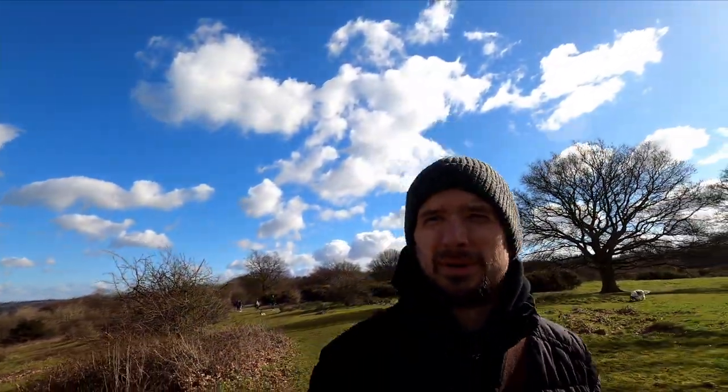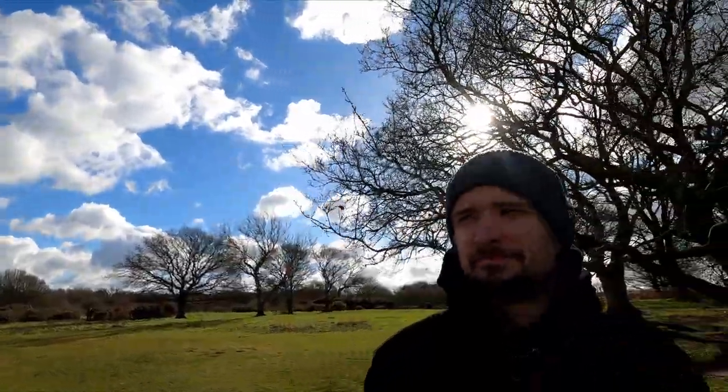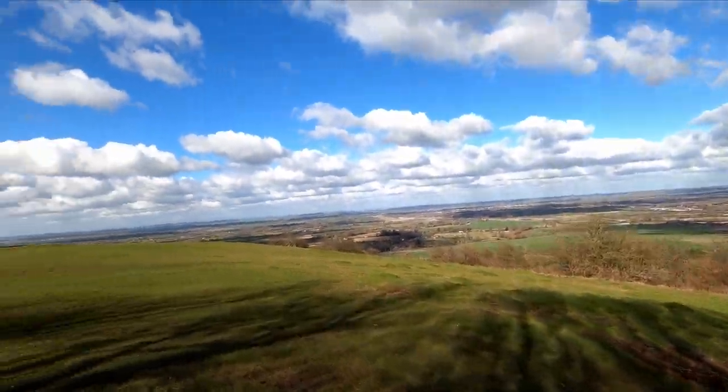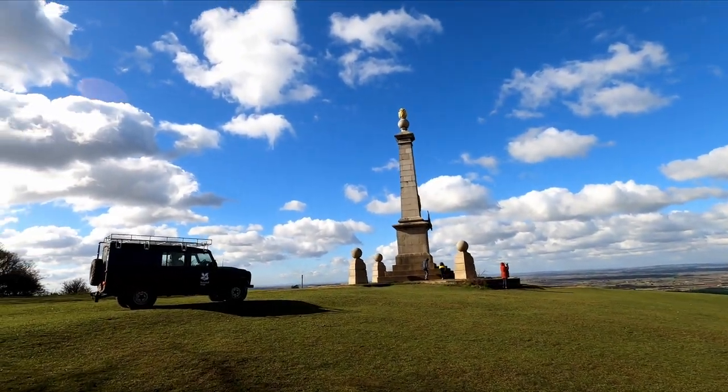Awesome, awesome view as well. Overlooking, well, many counties probably. We're in Buckinghamshire at the minute. Probably see all around in Hertfordshire, Bedfordshire. This is epic. Look at this. Literally from Lodge Hill car park, it's taken me like 5 minutes to get to this point. Oh, hello. That's epic.